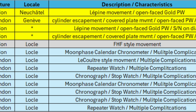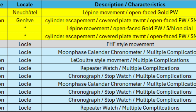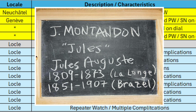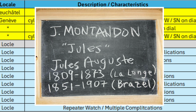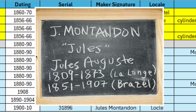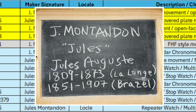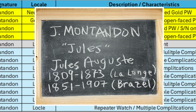This is where we begin to see other signings such as Montandon Geneva, Montandon Locle, these much more generic signings that are generally the signs of these smaller makers. But this was just a little bit of an explanation of this and a deep dive into this very fascinating and very rare watch fabricator, Jules Montandon, also signing J. Montandon, and often without a location, but also to present these complex pieces by Jules Montandon Locle a generation afterwards. So I hope this was informative, and I would look forward to your questions, comments, and feedback as usual.